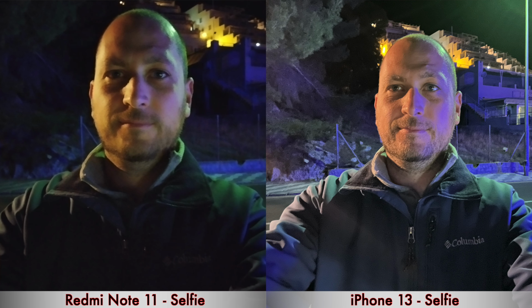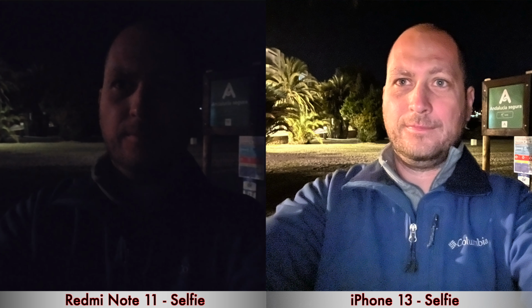So there you have it, this is the Xiaomi Redmi Note 11. As I said, there are a couple of things that are really good about this phone, considering that this is a budget-friendly phone, like the screen, one of the best screens that I've seen on any device. The battery life on it is good, the fingerprint scanner works great, the speakers work great. So there are many things that are great about this phone, but a couple of things that you do have to consider when buying a budget-friendly phone like the Xiaomi Redmi Note 11.